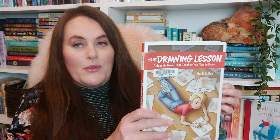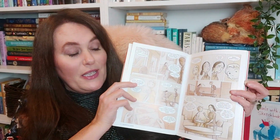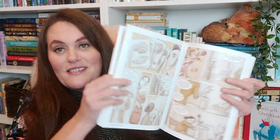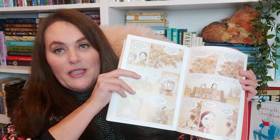And the first thing I'm going to share with you is a book from our public library that I just think is so cool. And this is The Drawing Lesson, a graphic novel that teaches you how to draw. And it tells a story throughout. This little guy has met a woman, an artist in the park. He convinces her to give him spontaneous art lessons. And so it's a little lesson as the story goes on. It's really told in like a storytelling form as he's learning throughout. I think it is really amazing.